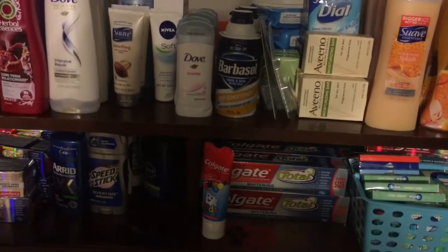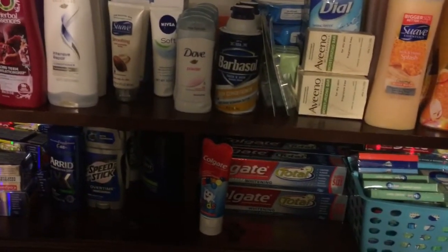Have some other bottles back there, but these I get because they were a good deal, so my son can use those. I've got some other ones. I think I got that from the Dollar Tree. Wow, I do have several of that doggone deodorant back there. That shows you how many times I done that deal at CVS, and I've only been couponing since March. That's crazy.